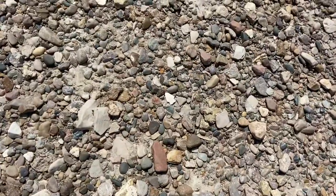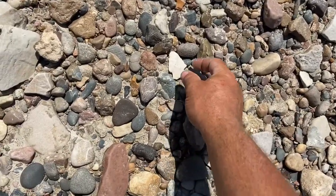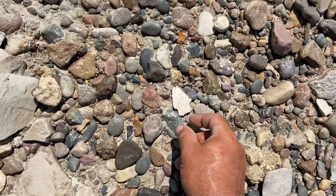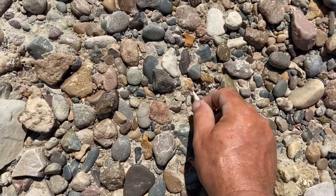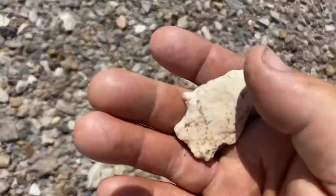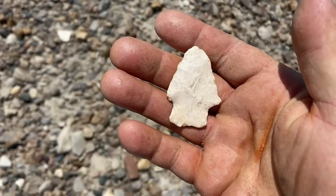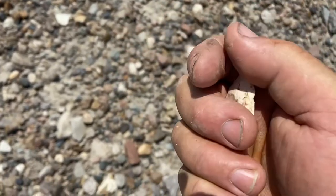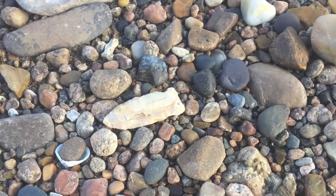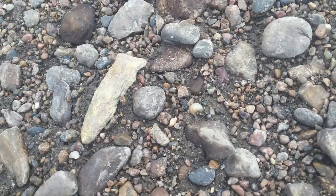There it is, on the board. Nice. Very happy with that. I thought I was going to blank out. Here's some pictures of arrowheads as I found them. A couple mammoth teeth partials. And I hope you enjoyed the video.